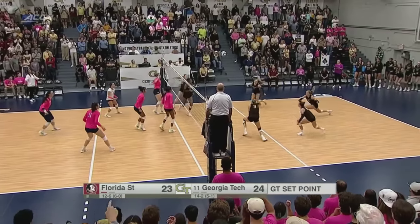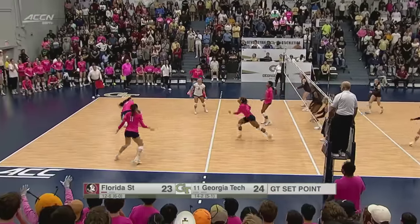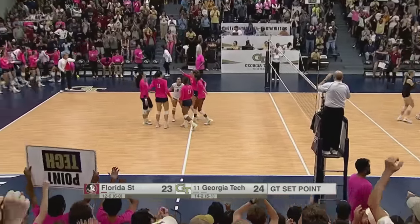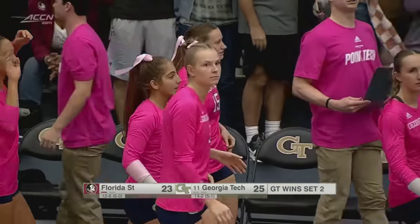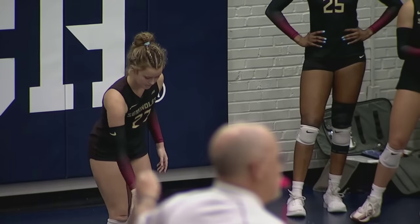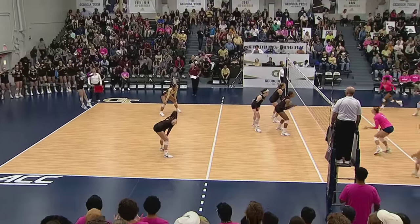Suarez over to Bertolino. Block touch Seminoles. They have a chance to tie this up as they go middle. The dig by Otene. And Georgia Tech evens things up. Bianca Bertolino finishes it off. And we are level at 1. Inside a packed O'Keefe Gymnasium. The O'Keefe Cauldron is revved up on this Friday night.